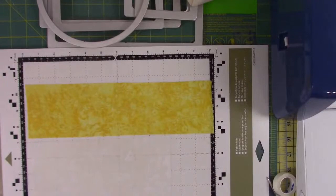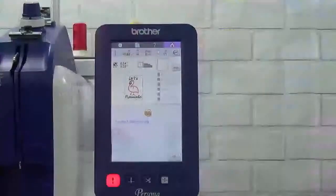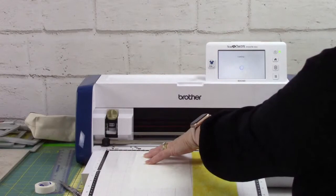So there's my fabrics. I've laid them down on my mat, and you can see that they are securely attached to it. That is the key. All right. So now let's go load our mat. Wrong one. There we go. Once again, I cannot stress this enough, so you'll hear me say it over and over again. Make sure it's in the grooves, put your hand on top of it, and press the load button on your machine. Once it's loaded, you're golden.